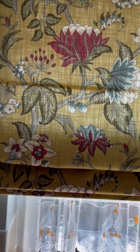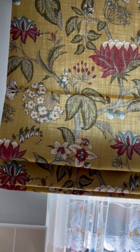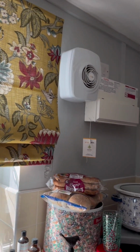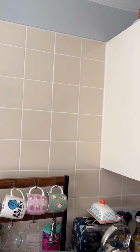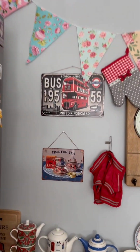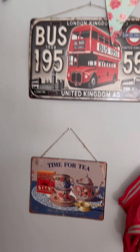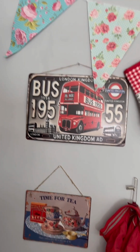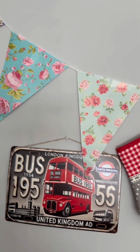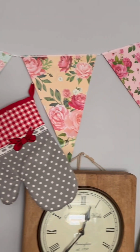And then that's the boiler. And this is my lovely nice blind from Hillary. I absolutely love it. So we're all grey. All tiles around there. Grey all up the top. And then these are some new signs. Time for tea. That was from Temu. These were from Temu. They're just like plastic, well, paper, but covered, sort of shiny.